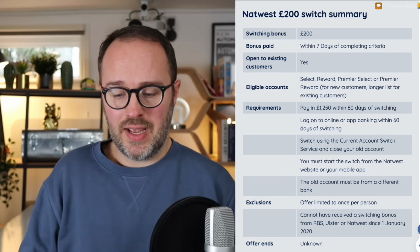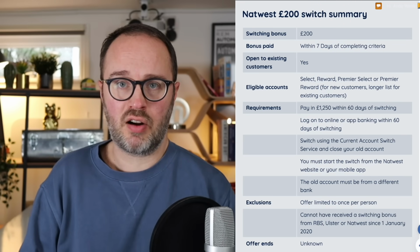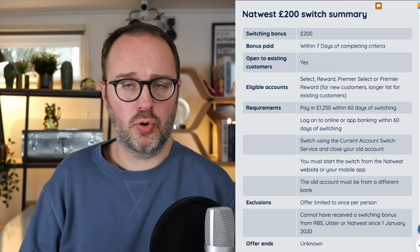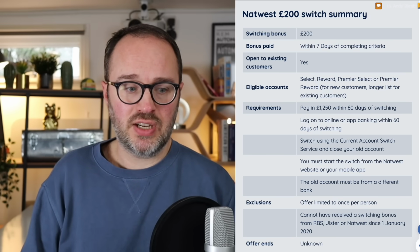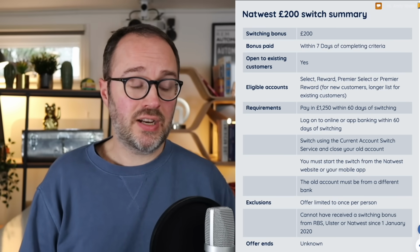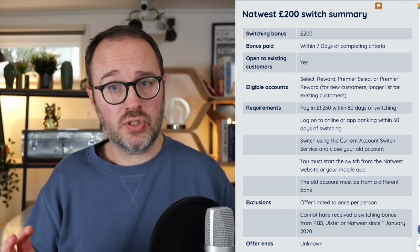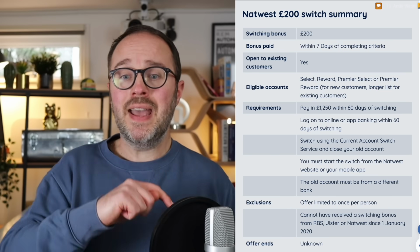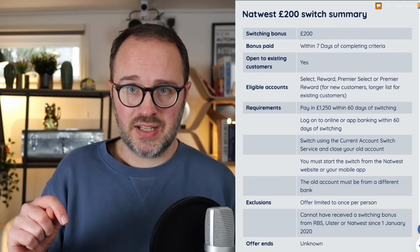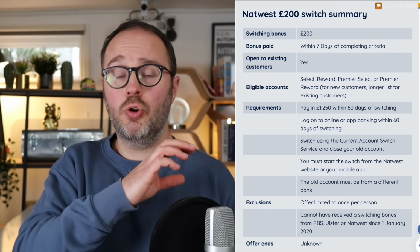What you then need to do is switch. So once you've opened up or have that account, you need to do a full switch using the current account switching service, as you do with all these different promotions that all the banks run. The big thing about this switch is you have to go from a different bank. You need a current account at a different bank, so not NatWest, although RBS and Ulster, even though they're part of the NatWest group, will be fine. Switch from them into this NatWest account. Again, doing this via the app or the website, and that will close the old account.